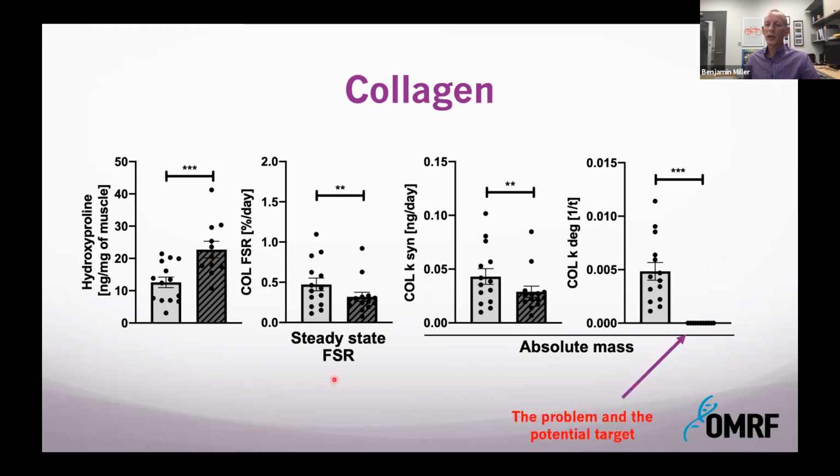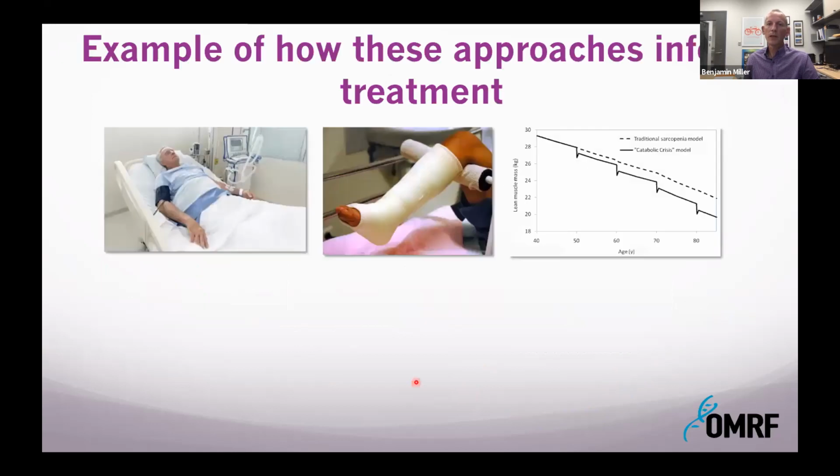Therefore, if we were trying to target fibrosis, say in skeletal muscle during a period of disuse, this now appears to us to be the more important side of the equation to target. It's not so much synthesis, but the lack of breakdown during this disuse period. So how can we use some of these approaches to inform studies of intervention, or how can we apply some of these newer approaches to help us understand how to target specific conditions?